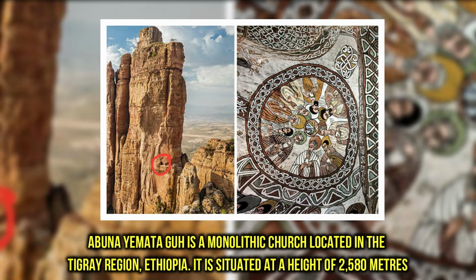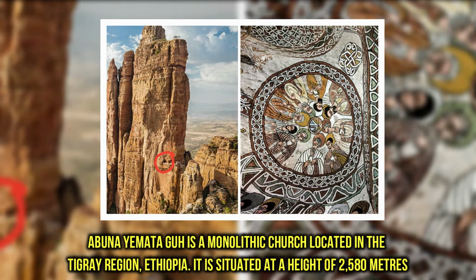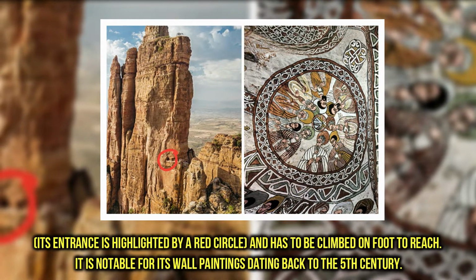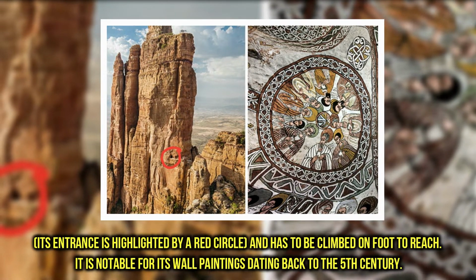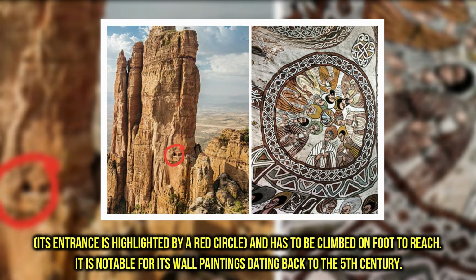Abuna Yemata Guh is a monolithic church located in the Tigray region, Ethiopia. It is situated at a height of 2,580 meters, its entrance is highlighted by a red circle, and has to be climbed on foot to reach. It is notable for its wall paintings dating back to the 5th century.